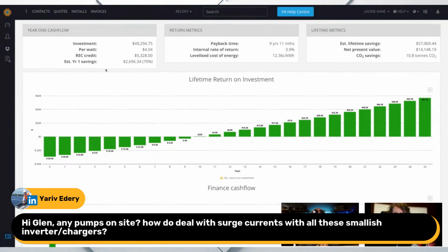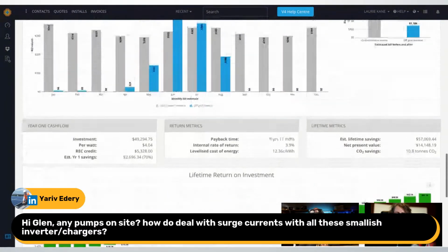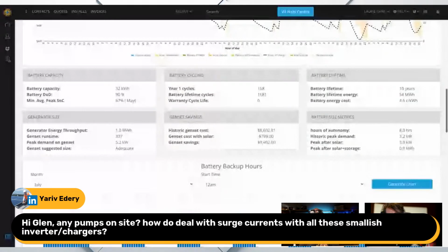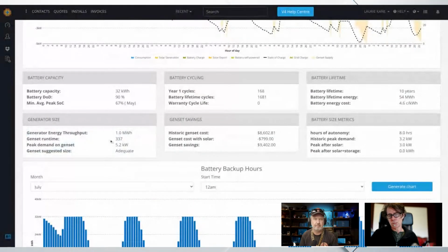He asks, hi, Glenn, any pumps on site? Now, he's referring to the Smart Energy Lab, how to deal with surge currents with all those smallish inverter chargers. How does Solar Plus deal with surge demand? So there's calculations built in for generator sizing. And so you can just put in a generator size and it will do an analysis to assess whether that is adequate.